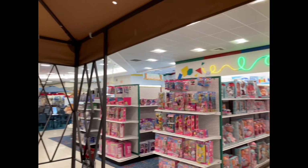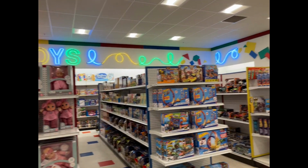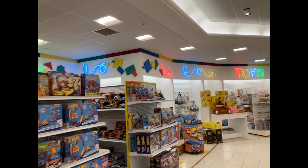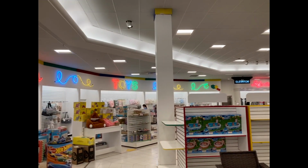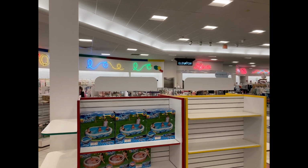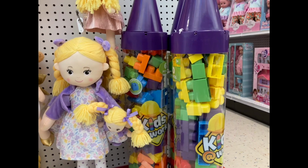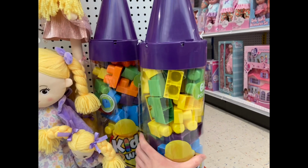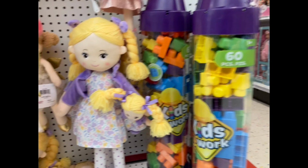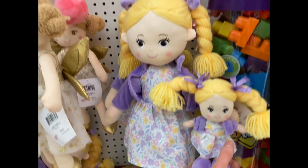Well, they sell books here. That's good. When I was a kid, I was thrilled when I found out that just like at York Galleria, the elevator is right in the toy department. Giant crayon full of Legos there. The doll has a little doll of her own. Oh, that's cute.